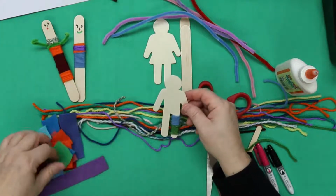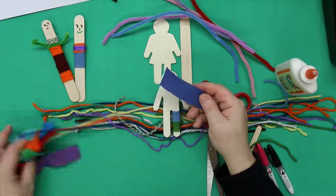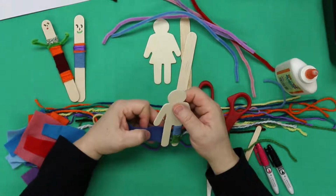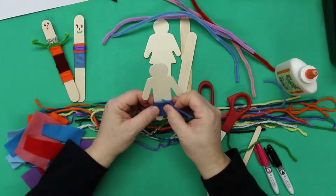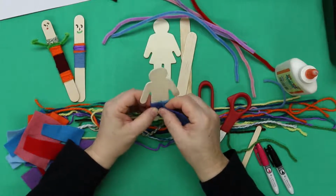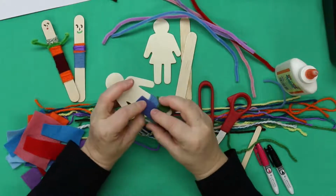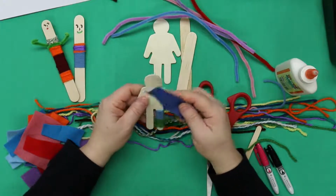But you can also, at the same time, I've given you all these little scraps of felt in your bag. You'll find a bunch of scraps of felt. And if you want to wrap your little guy's leg in felt, you don't really need too much. And then that could be part of their leg or pants. Or you could start up here and make pants, or you could start like this and wrap it around. Really, it's all about what you want to do, what colors you want to choose.